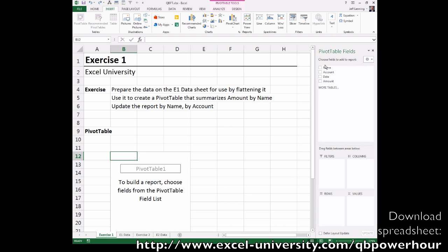I want to see it by name, so name belongs in the row area. I want to see it by item, item belongs by customer, customer belongs in the rows area. By vendor, vendor belongs in the rows. When you hear that keyword by, it's a very strong indicator that that field belongs in the rows area. I want to see it by name. I'm going to insert the name field into the rows area.